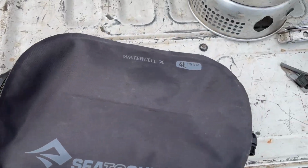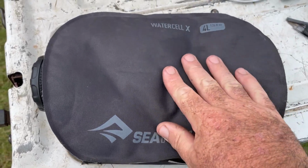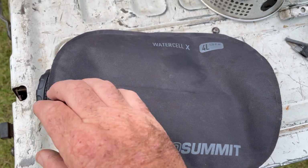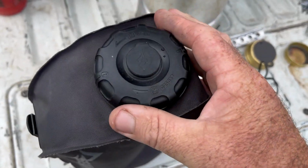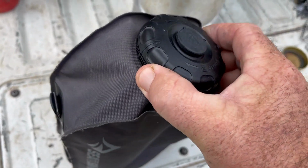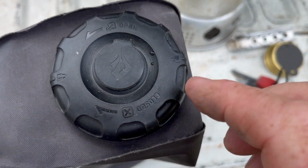Now this is another thing, you might have seen it in the videos before, but this is another thing that I like to carry as well. It's a water cell. This is the Cedar Summit Water Cell X, the 4 litre one. And they can sit up like that. Very cool. This whole lid comes off to fill it easily, but you can actually turn it to open and closed.